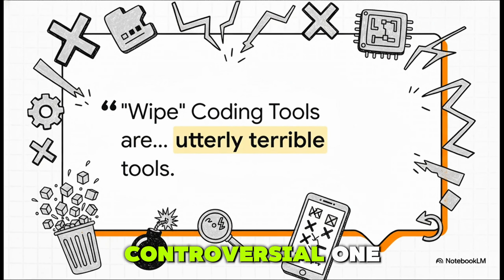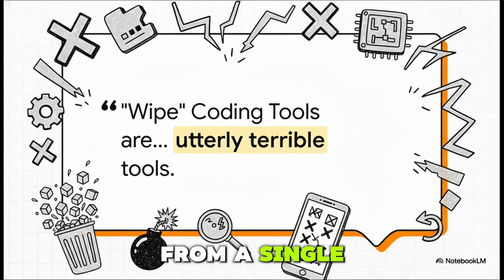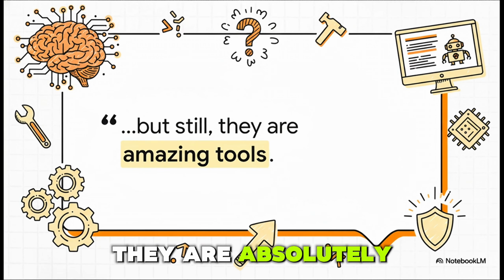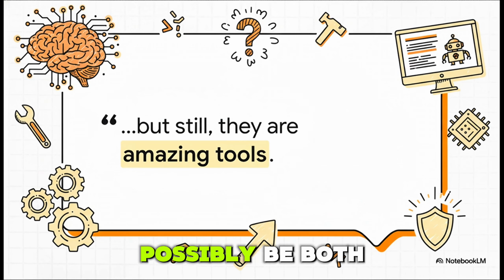Now, for a bit of a controversial one. There's this new category of vibe coding tools that can generate entire applications from a single prompt. And let's just be brutally honest for a second. For writing real production-ready code, they are utterly terrible tools. But at the exact same time, they are absolutely amazing tools. So what is going on here? How can they possibly be both?